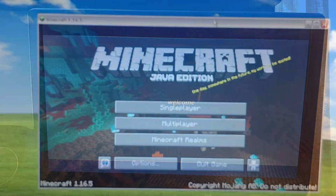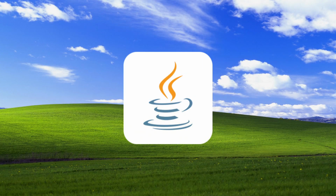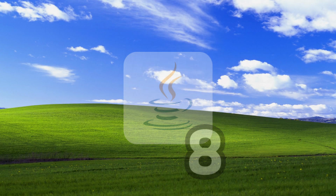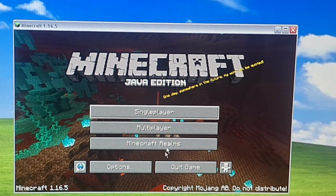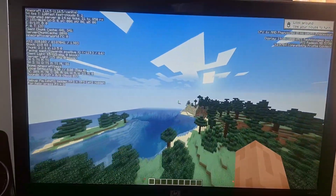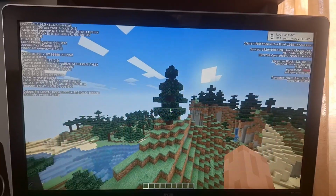For games, I went with Minecraft Java Edition. It's a bit of a complicated situation. The latest version of Java that supports Windows XP is Java 8, and the latest version of Minecraft that supports Java 8 is Minecraft version 1.16.5. So I installed that and played. It ran reasonably well due to my graphics card. There are ways to get the newest version working, but they're very complicated and honestly not worth it.